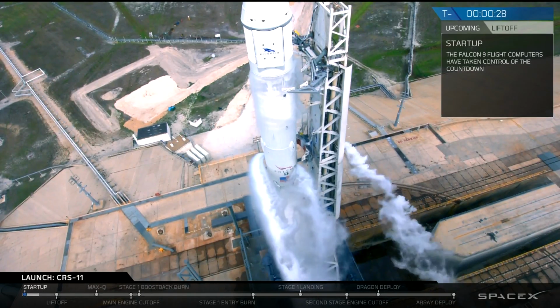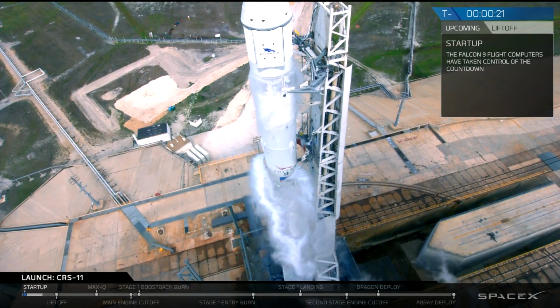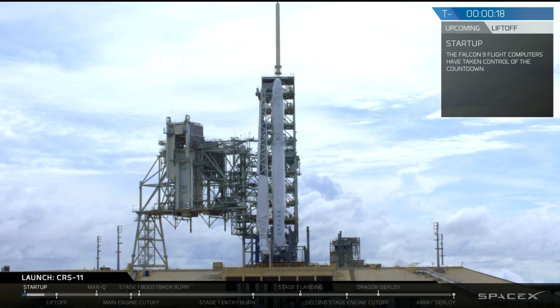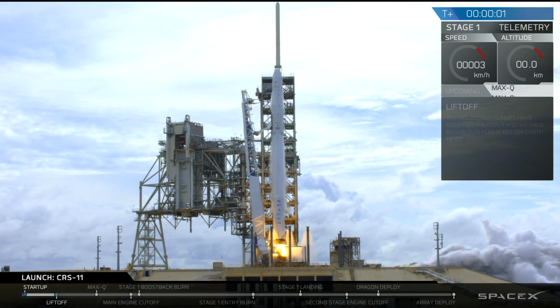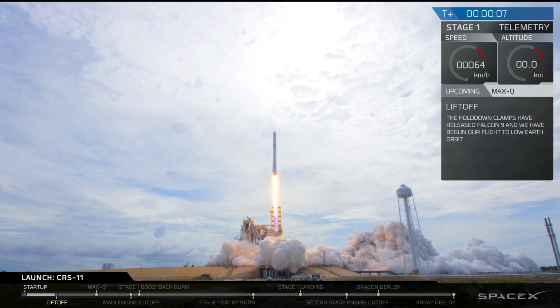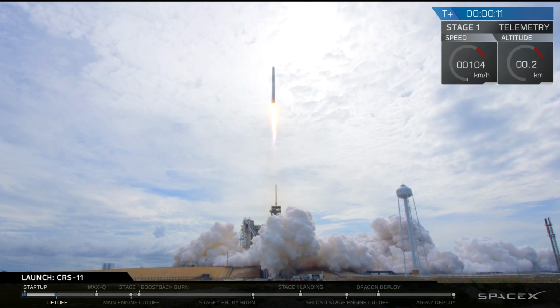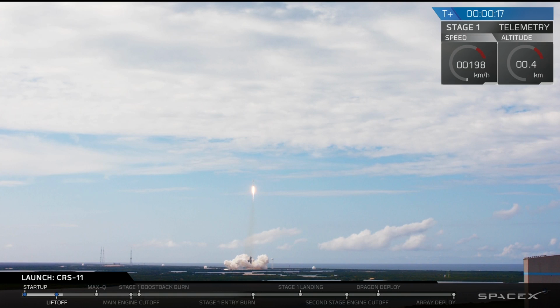T-minus 30. T-minus 20. Stage 1 LOX, pressing for flight. T-minus 10, 9, 8, 7, 6, 5, 4, 3, 2, 1. We have liftoff of Falcon 9. Falcon 9 is clear to tower. First stage propulsion nominal.